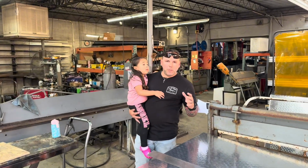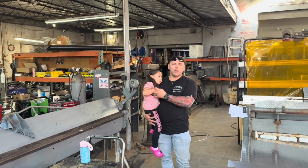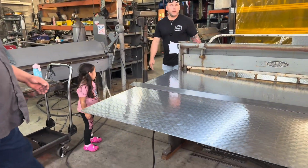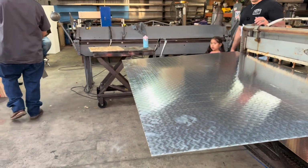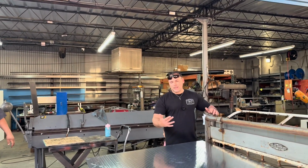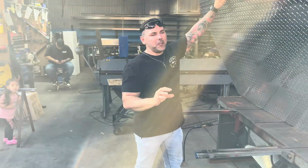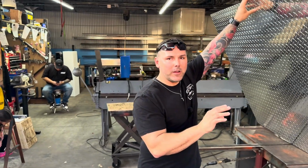All right, guys. So we're back here in the shop area, and we're going to film some content of Jose working on the platform and the table. So we're going to see how that goes. This is a big sheet of diamond plate, and he has to do all kinds of stuff: crimp it, bend it, cut it. All right, guys, so fun fact, did you know that diamond plate comes in like 5 different variations?